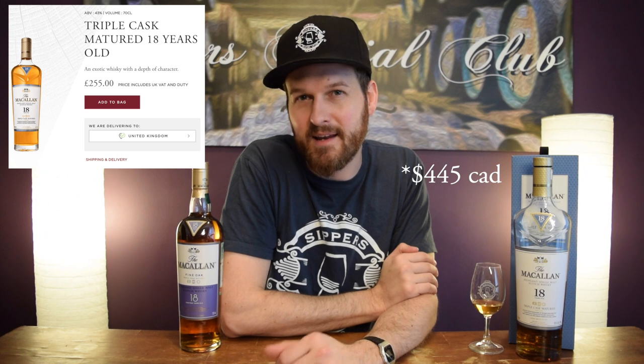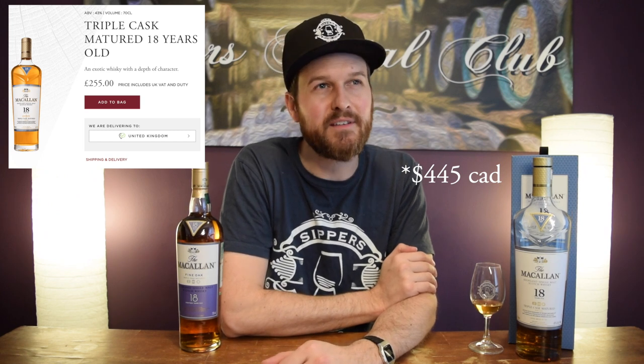Prices for this, you can look on Macallan's official website. They're selling this bottle for 255 British pounds. That converts to about 245 Canadian dollars, about 355 US dollars. I paid 180 US for this. Now that was 7, 8 years ago, however long it was. A while ago, of course. But prices essentially have doubled since then, and for a lesser whiskey, in my opinion.